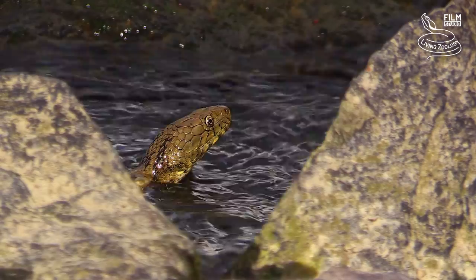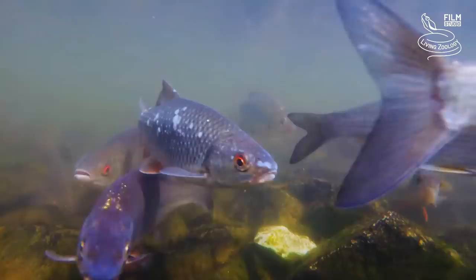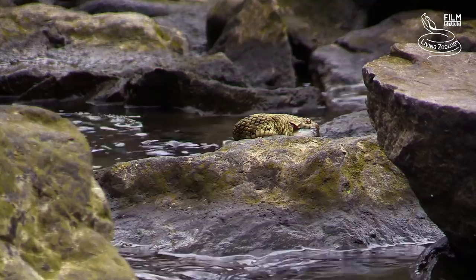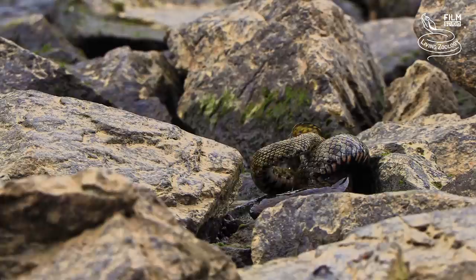This species hunts underwater, and it can stay under the surface for up to 15 minutes. But catching a slippery fish is not easy at all. When the hunter succeeds, the fish fights and tries to free itself from the deadly grip. The snake quickly pulls its prey ashore, where the fish has a clear disadvantage.